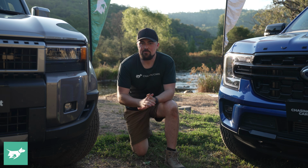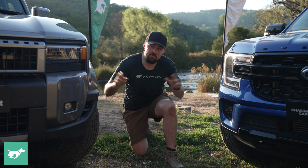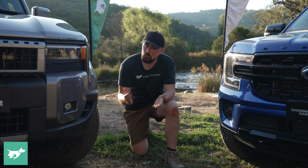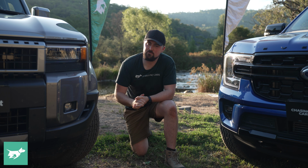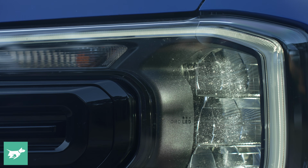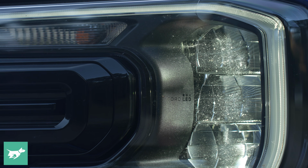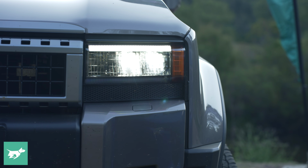Now, while I'm down here by the front of these two vehicles, I thought I'd just touch quickly on the headlight performance. Both of these are wearing LED headlights, but not all LEDs are created equal, I'm afraid. Evan and myself were driving these two vehicles at 5 o'clock this morning, and Evan was pretty impressed with the performance of the Everest headlights here, but I was not really all that impressed with the performance of the Prado's headlights. They were very dim and just weren't really up to scratch.